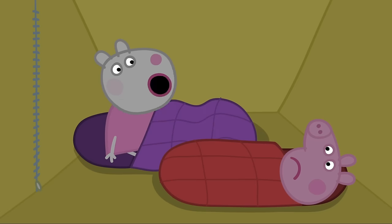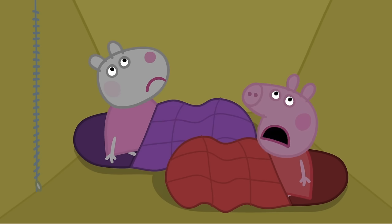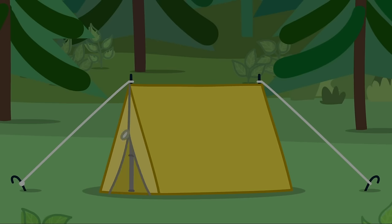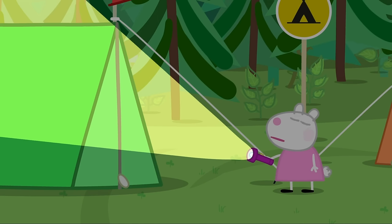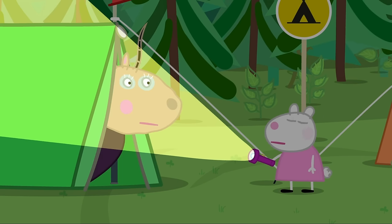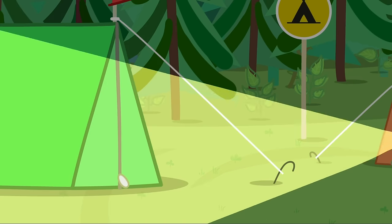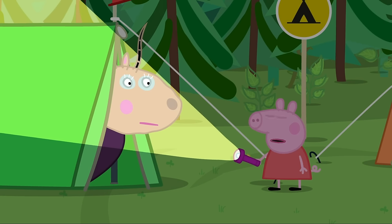What was that funny noise? I don't know. There it is again. Susie, where are you going? Madame Gazelle. I'm a bit scared. Oh, would you like to come in? Yes, please. Madame Gazelle, I think I'm a bit scared too.